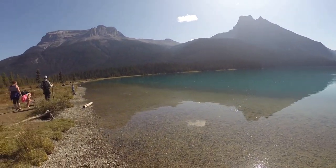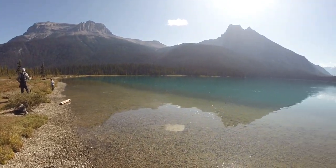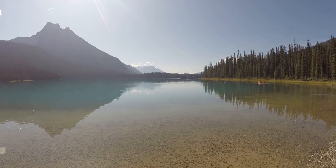Walk right down this end of the lake. This is a great hike. About an hour and 15 minutes. 3 miles, I think they said.